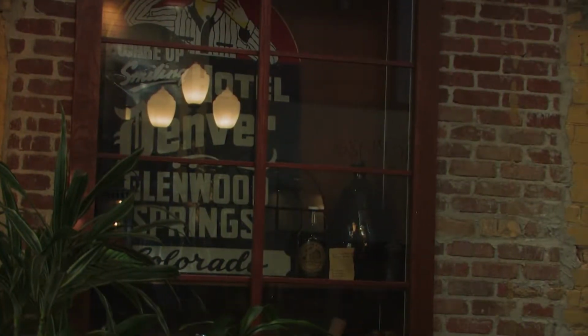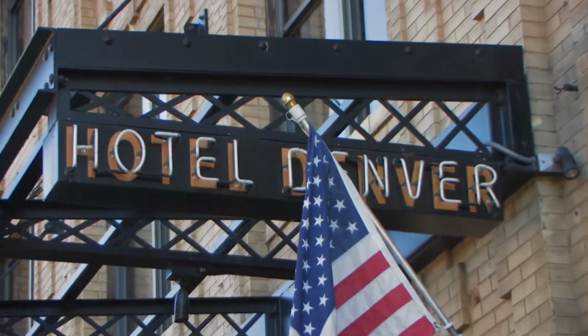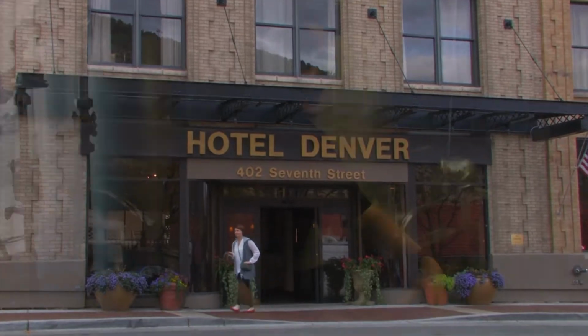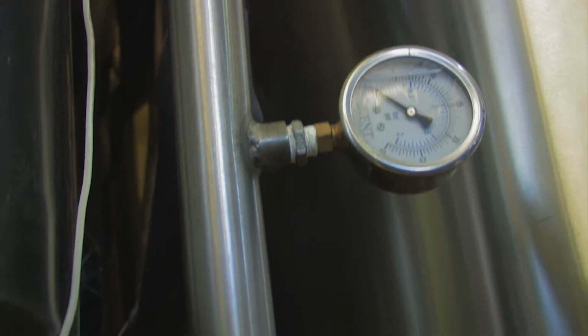So let's find out what all the fuss is about and why it's such a family-friendly destination. The Glenwood Canyon Brewpub has always been in this building here in the lower part of the historic Hotel Denver. And we've been producing award-winning beer since about 2000 was our first award that we won. And ever since then, it seems like we're on track to have about a major brewing award every year.